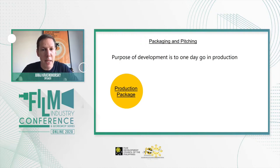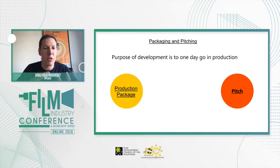On my next slide, you see that the basic element that you need for this is the production package. On my next slide, I wanted to highlight the fact that from the production package, you adapt it to different variations that you can need in different situations, and pitch is just one of the variations of how you, with words and images, translate the content of your production package. So basically what your film, the production and everything is about.